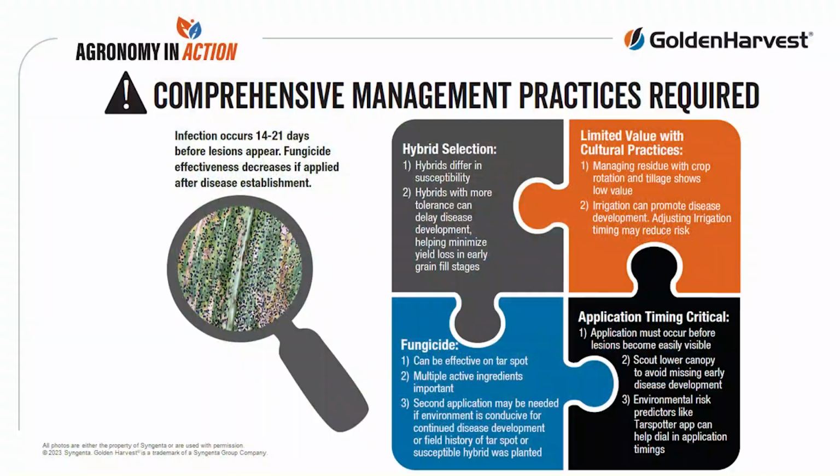Okay, last thing we need to talk about is controlling tar spot. So you do a good job scouting. You get out to your fields and you see that tar spot starting. What do you do? One thing that we know does a very good job of controlling tar spot is fungicide. I always recommend using a high quality fungicide, something with at least 2 or 3 modes of action. Single mode of action products do not seem to perform as well against it, but they can. But I would definitely recommend using something with multiple modes of action.